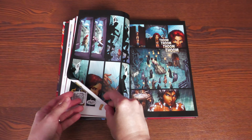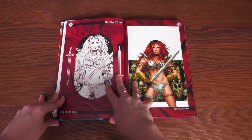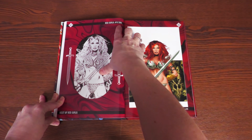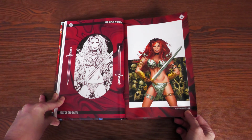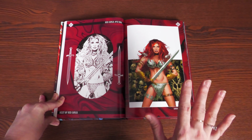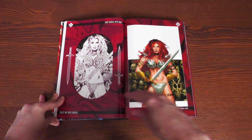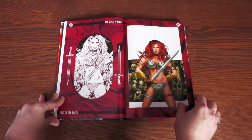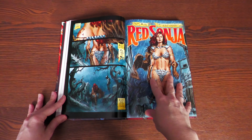Look at this art. I particularly loved this one right here. Which one is this? This is Red Sonja number 2005, cover by Greg Land. Look at that cover. That is gorgeous. And I really appreciate this. You've got the line art, you've got the original cover, the date, and then you have the actual issue.